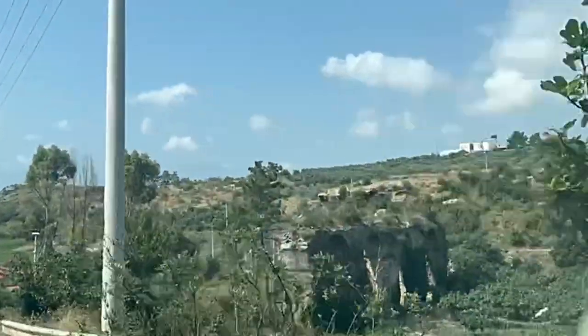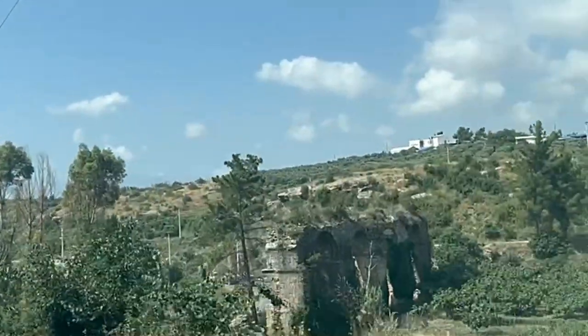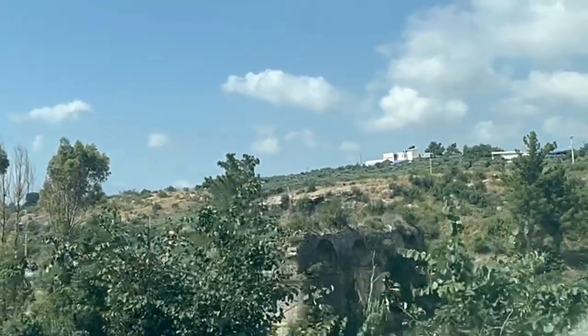And what's amazing about these aqueducts is that it's in the middle of a valley, and it seems to just dead end right there.